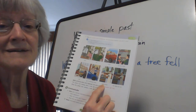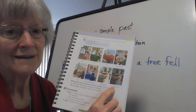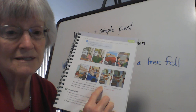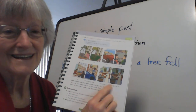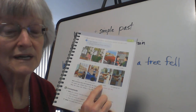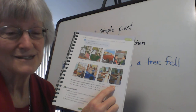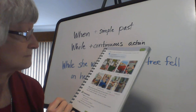The man was cooking dinner when the lights went out. When the lights went out, the man was cooking dinner. All right. The lights went out while the man was cooking dinner. While the man was cooking dinner, the lights went out. Put the comma in the middle. Okay?